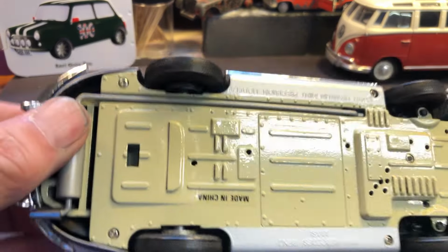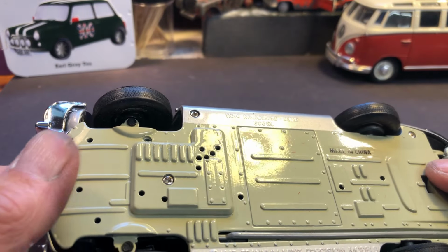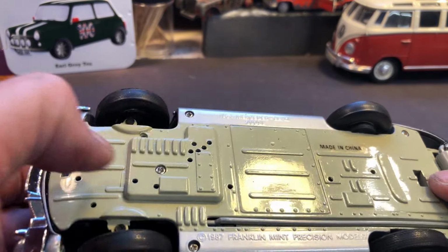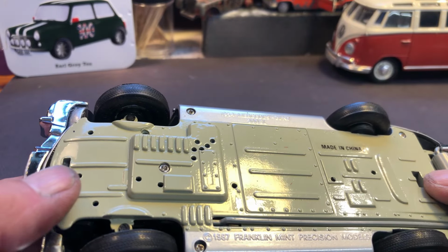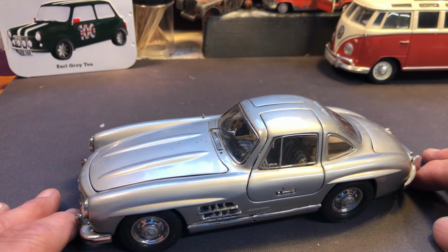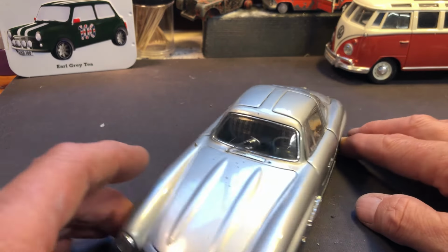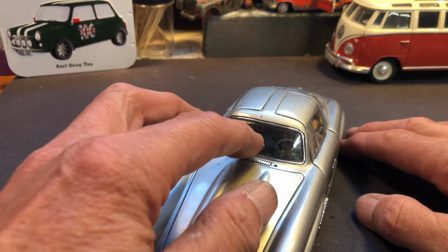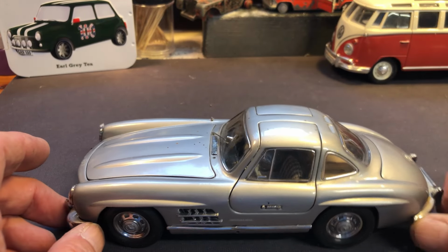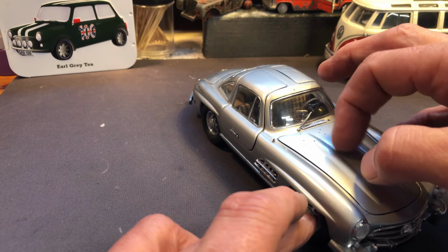And I turned it over and found out 1987 Franklin Mint, 1954 Mercedes-Benz 300 SL. And that, when it was new, would have been about £70. So it's going straight in the cabinet, despite having a wiper missing. I'm sure I could fix that and do something on the back there because it is too good. And I think this will just polish out.